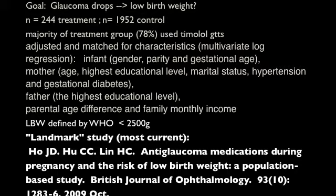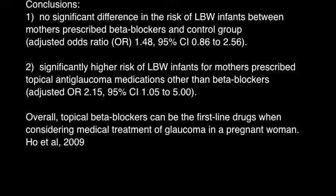Of note, this commonly cited landmark study by Dr. Ho examined anti-glaucoma meds and the association of low birth weight, defined as less than 2,500 grams, the WHO definition. A sample size of 244 in the treatment group was compared with a sample size of 1,952 in the control group. The majority of the treatment group used timolol drops, which is a beta blocker, and reduces the amount of aqueous humor. Both groups were adjusted and matched for characteristics using multivariate logistic regression, listed here.